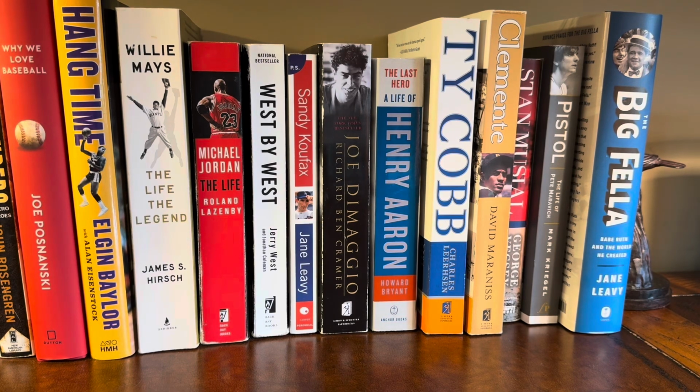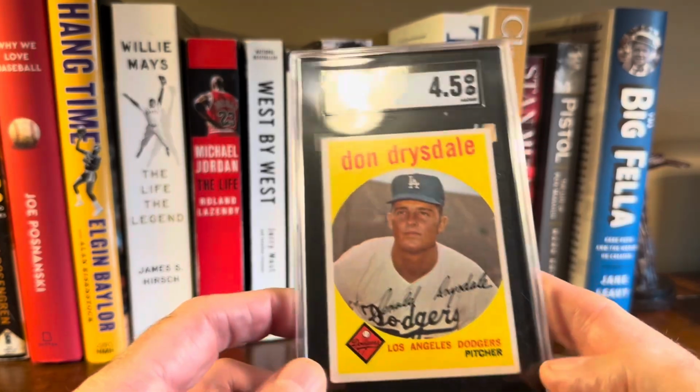As far as eBay goes, I had 2 purchases come in. I do have a couple that I just won this week, but they haven't shown up in time to make the video. But I did have 2 that I wanted to share. The first is staying with the Don Drysdale.